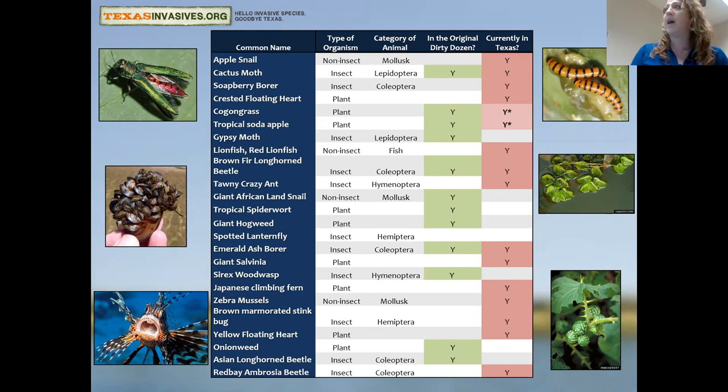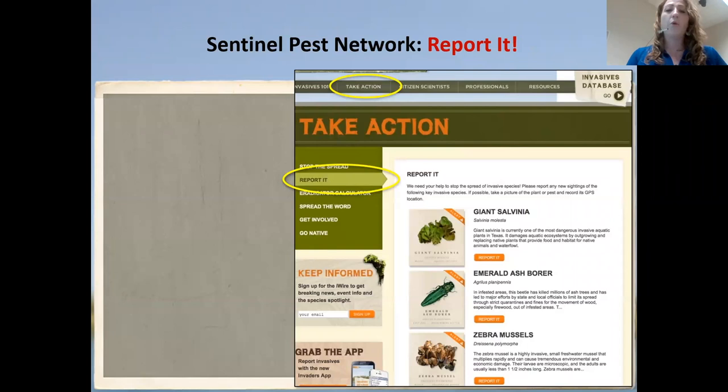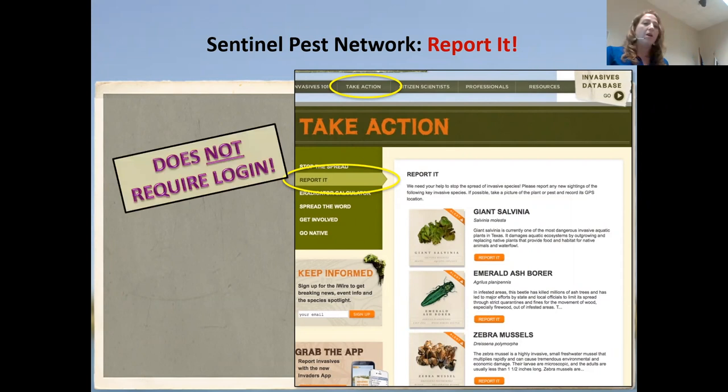So the Sentinel Pest Network, to report these species, you just go to our website or you just go into the phone app. This is how easy we want to make it, very accessible. It's right there on our homepage. You go to texasinvasives.org. This is how it looks. You can scroll left or right to pick the species, or you can go to the Take Action tab right up here, click Report It, and you have a long list for you to look at as well. It does not require a login.